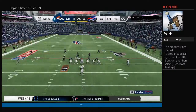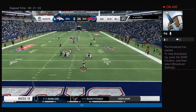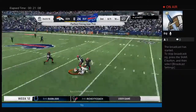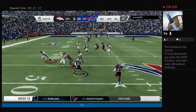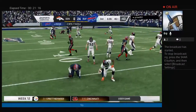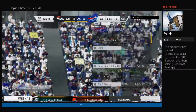That leads to a 2nd and 10. Flacco. He'll let this thing go for Sanders. And he's going to be intercepted a third time. Picked off by Jordan Poyer. And he'll take it across midfield to the 46-yard line. That pick, his 9th on the season.